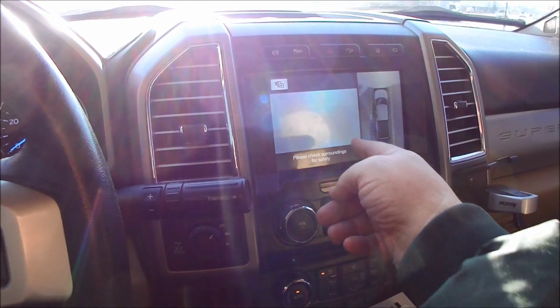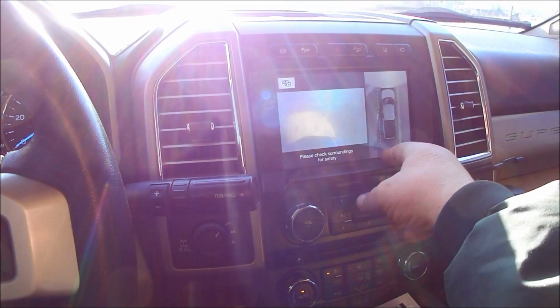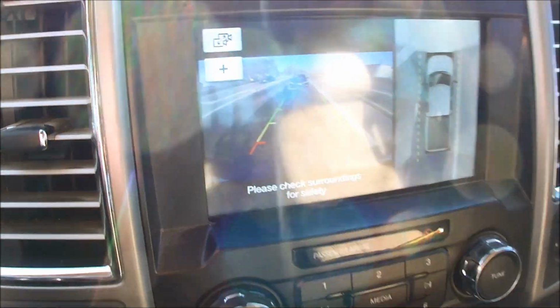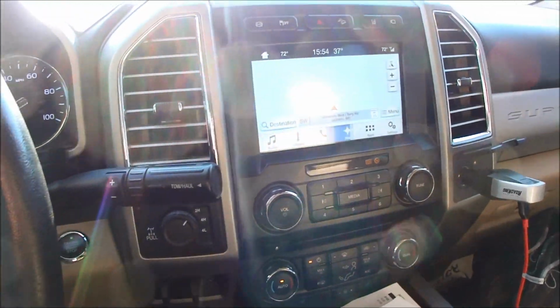Now, I'm looking into the sun, so you can't see squat on the front camera right now, but you can see the side cameras, rear camera. I can throw it in reverse real quick. You can see this car behind me before he freaks out that I'm in reverse. But it does have navigation.